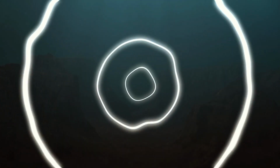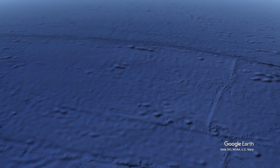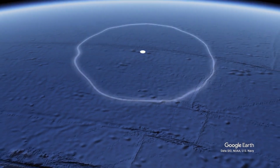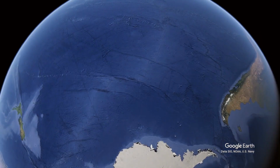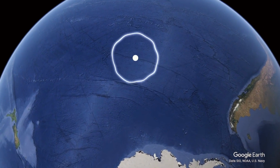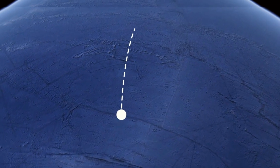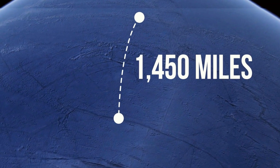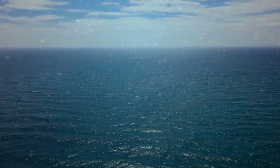Okay, let's deal with one more sound. No whales this time, just a mysterious sound in the loneliest place on Earth. This place is called Point Nemo, and that's why it's so lonely. Located in the South Pacific Ocean, Point Nemo is the most remote spot from any land. The nearest island is 1,450 nautical miles away. It's about the same long distance from land in all other directions.